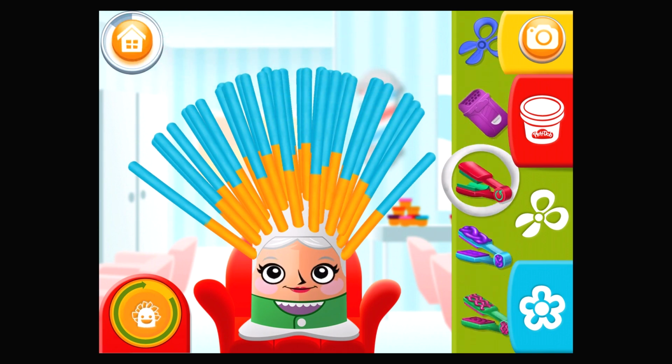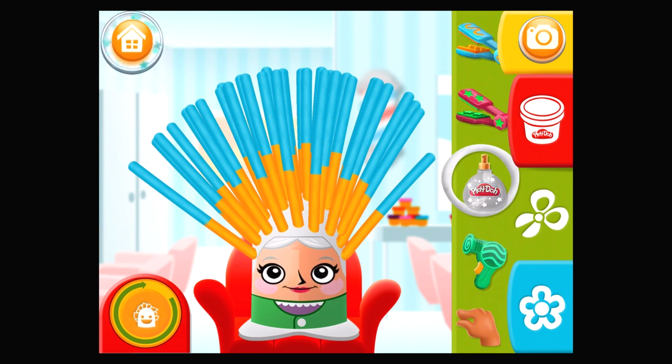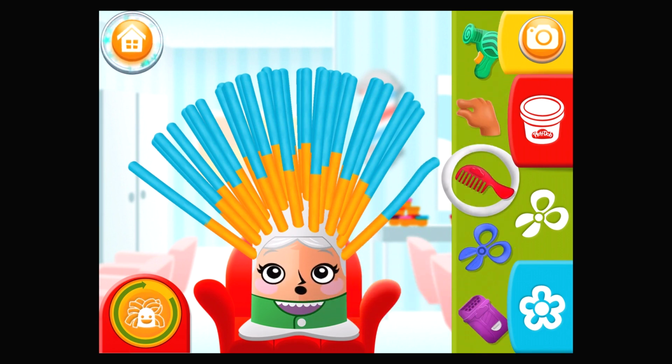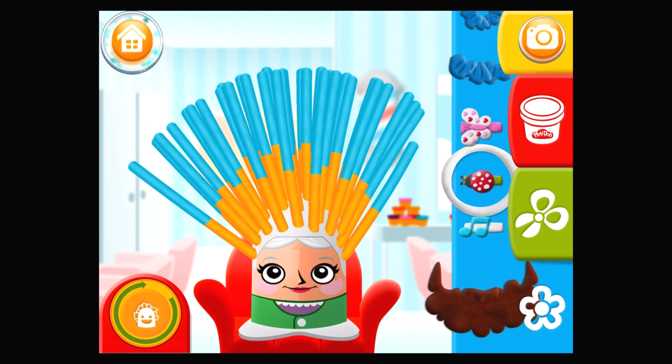The straightener, the wavy press, the curling, the glitter, the pinch tool, the comb. Add funky accessories to your character to give them a cool look.